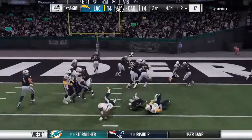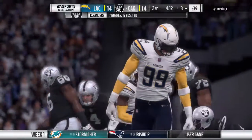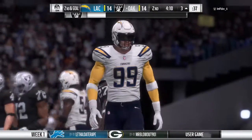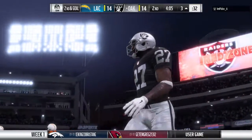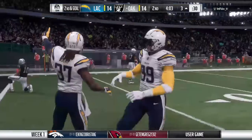They'll run it now out of the gun. And this will result in him losing yardage back to the 3. It's a loss of a yard there, and now 2nd down. Joey Bosa with the tackle for loss. How about that pedigree in his family?